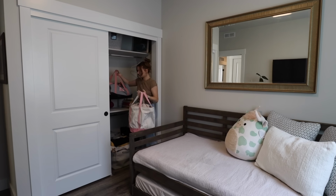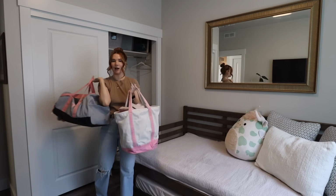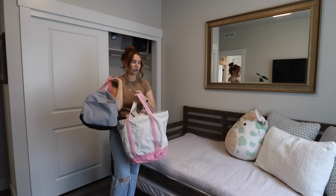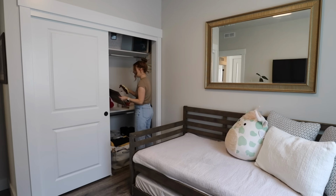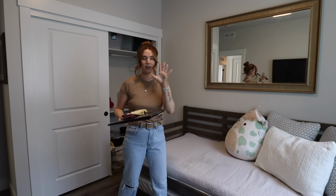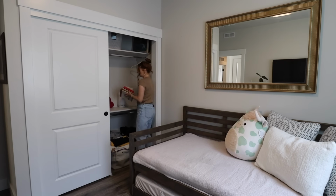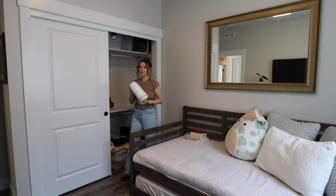This is travel stuff. I do feel like there's such a better place for this in the house, or a system. I just don't know what that is yet. This is actually some stuff I need to send to my sister, so maybe put this out of the space. First declutter of the day.